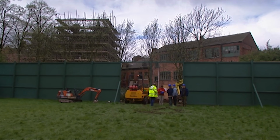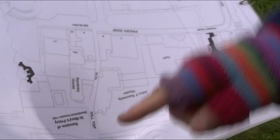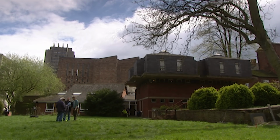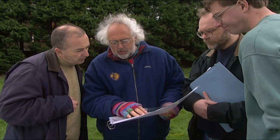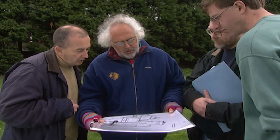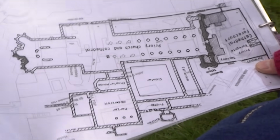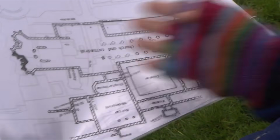There's the West End, which is over there where the scaffolding is. And there's the East End bits, which is up against the 1950s cathedral. They don't make much sense, so we've got this third layer, which is the suggestion of how that might fit in with the Priory Church and the cathedral.